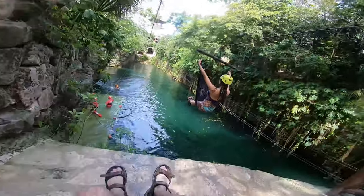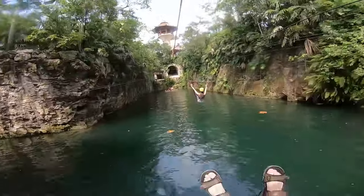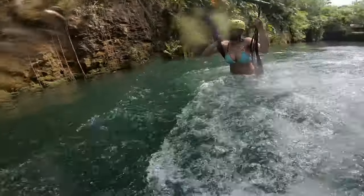I'm pretty sure that my wife's favorite zip line was the hammock, and you're about to see that right here. We're kind of almost racing, but it's a lot of fun. You're not really strapped in anything. It's just a different experience doing it in the hammock versus in the zipline. Just when you hit that water, make sure you're holding on because you'll get flung out if you're not hanging on.